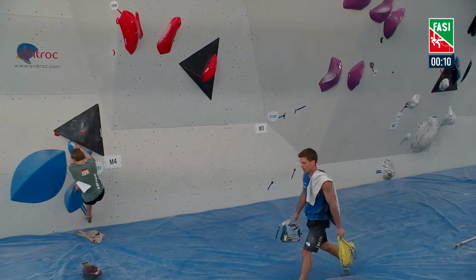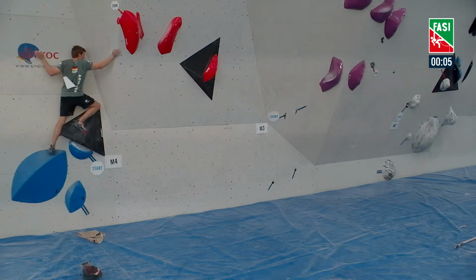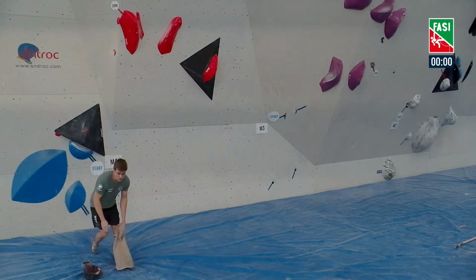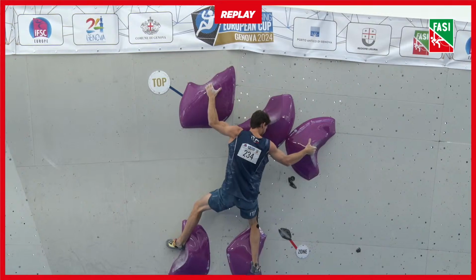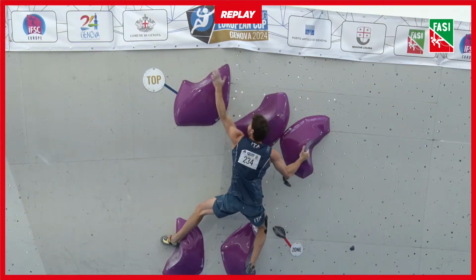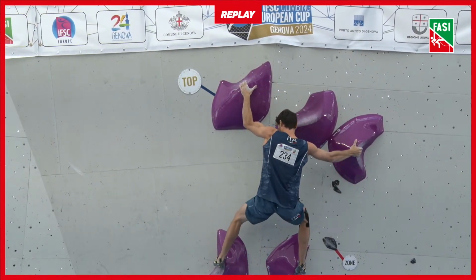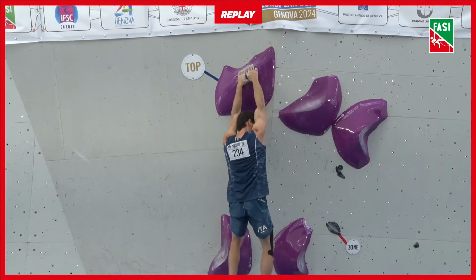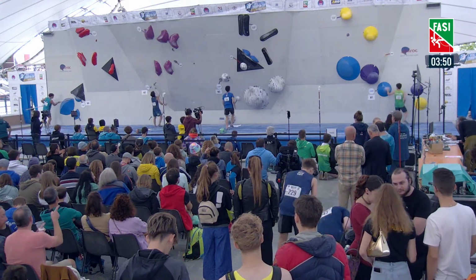He's going to have a last go on men's 4 here for the German athlete. Flicks into the groove easily. Is he going to launch himself across the wall? No, he's called it quits. Just a replay of the top here from Davide Colombo. Oh, nice. Powerful climber. Those arms suggest powerful climber.